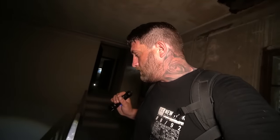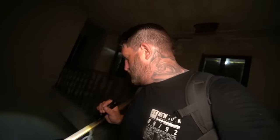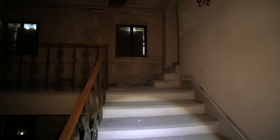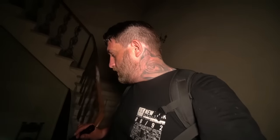But how amazing is this, guys? This is 100% one of the creepiest places I've ever explored. The vibes in this place are off the charts. I'm literally hearing bumps and bangs, doors slamming. Little bits of rubble falling as I'm walking around. Hello? I'm not here alone. Rubble just fell on this floor somewhere.